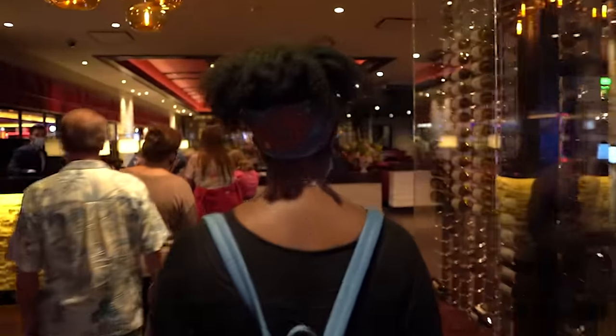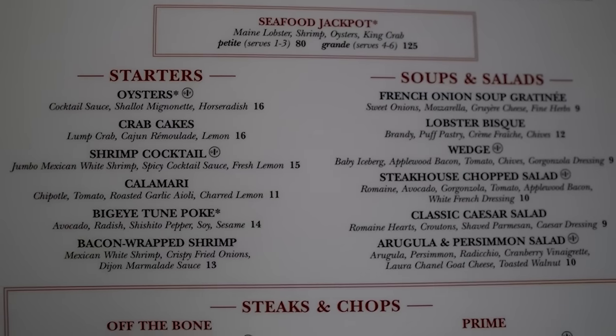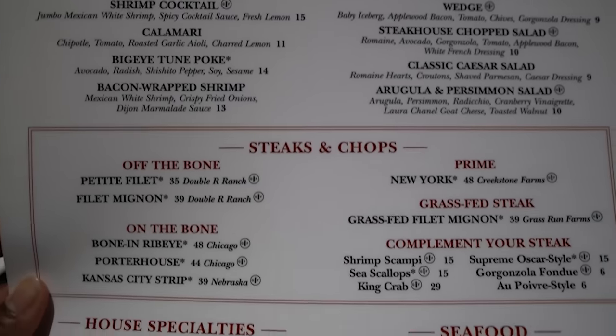You guys know we love our steakhouses, so here we are. And we've actually never tried this before. We're excited to try it out and let you guys know what we think. We already took a sneaky peek at the menu, and there's some things that definitely caught our eye. One in particular is the bacon-wrapped shrimp appetizer. Now, they're supposed to be jumbo shrimps wrapped in bacon.